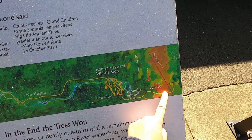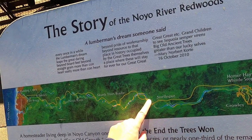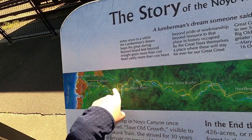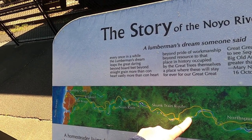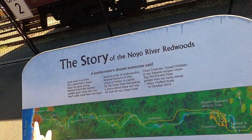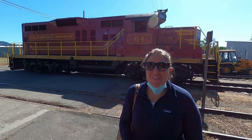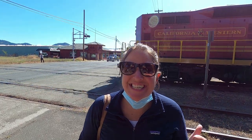So here we are in Willits, and the train's gonna go all the way up to the tallest route and then turn back around. This is Fort Bragg. You could also get a train ride, and it goes about an hour, 45 minutes out and then back. The train used to go from Willits all the way to Fort Bragg, but I guess the tunnel is broken, so you can't go all the way. So that is our engine on the train ride we're gonna get on, which is the Skunk Train.